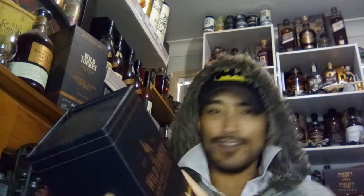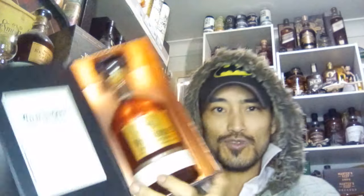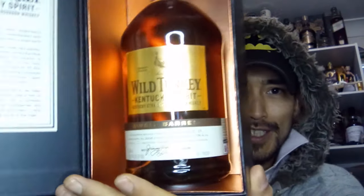So I've already had some of these in the past. Now, for everyone that knows, Kentucky Spirit used to be in a fantail bottle, like a turkey fantail bottle. They cut that out back in 2019, I think. Now they've just recently changed this label again. This is a 2023 bottle here.